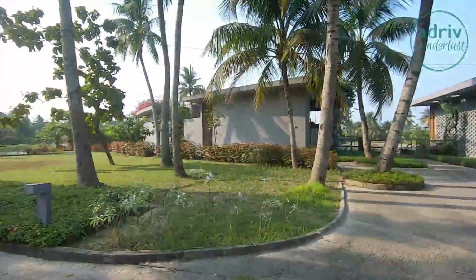You can walk around, you can cycle around, but the resort offers you 24/7 Toto tuk-tuk services, you may call, for guests to go around this huge panoramic resort.